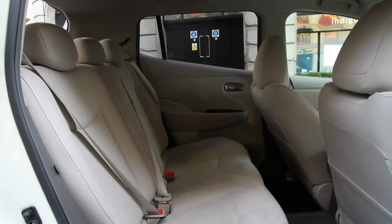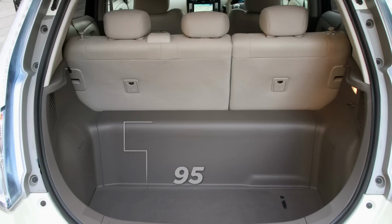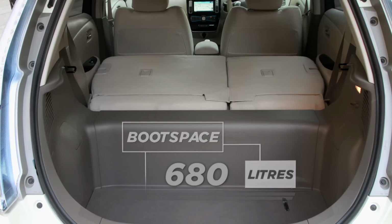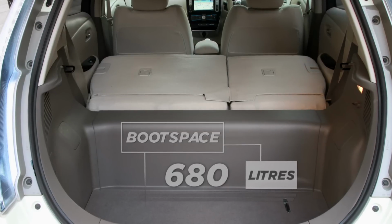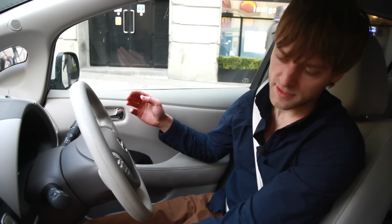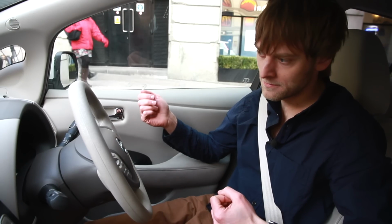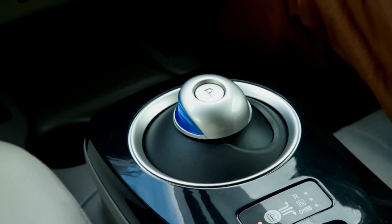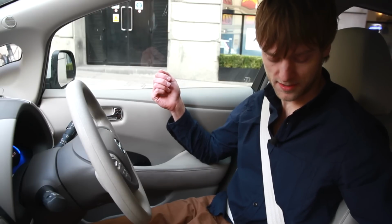The back easily has enough space for 3 adults, and the boot is big, though when you fold down these rear seats, there is a massive loading lip from where those batteries are located. To turn the Leaf on, you simply press this starter button, which creates a nice little tune, and then move the mouse gear selector into drive, release the electronic parking brake, and hit the throttle.